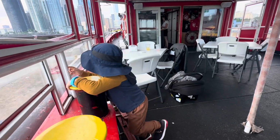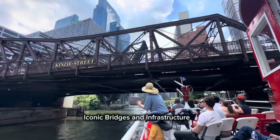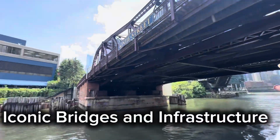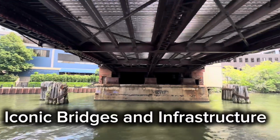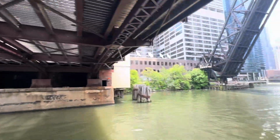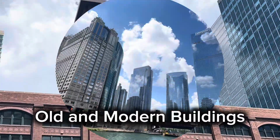We'll uncover more secrets of the city's waterways, marvel at the blend of old and modern buildings, and learn about the heroic efforts of Chicago's firefighters. Whether you're a local rediscovering your city or a visitor eager to learn more, this tour promises a unique and unforgettable experience.